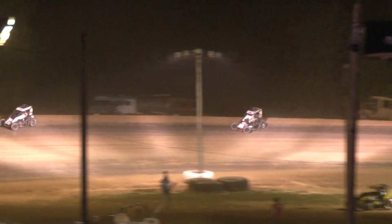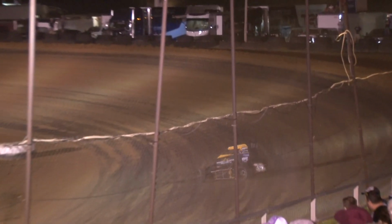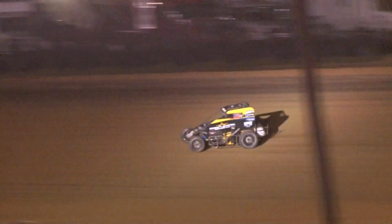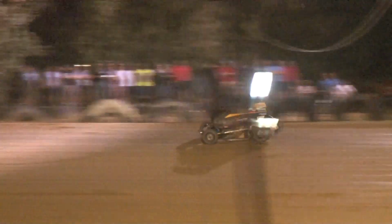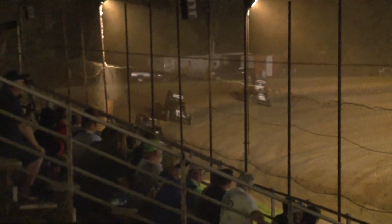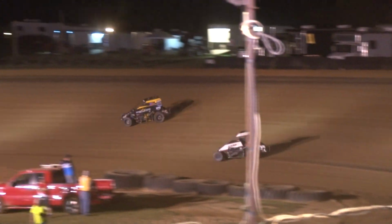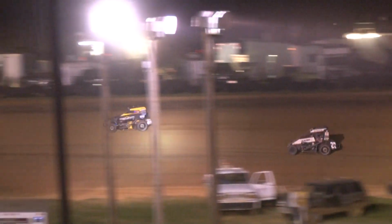Two laps to go, this time by. 28 laps in the books. Here into turn number three, and the Coons cars are gaining on him. Here comes Klausmeier. Tucker Klausmeier on the move. Here comes Ryan Robinson. Here comes the 71K of Tanner Kerrig. Tanner Kerrig on the move on the top side.